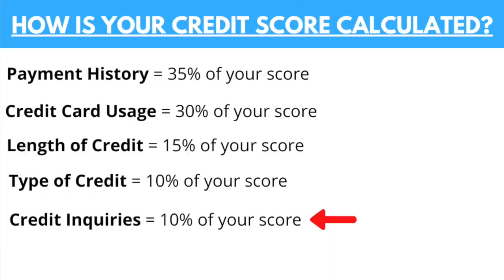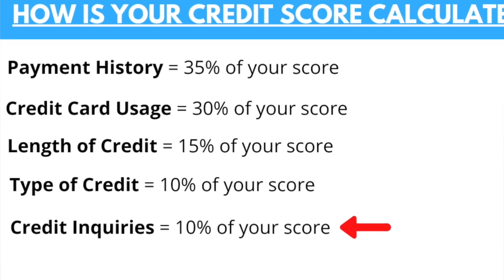And lastly, the last category, and for some reason the category that people just try to focus on the most, is your credit inquiries. Okay, this one equates for 10% of your score, and for some reason people just love to focus on this and try to erase as many credit inquiries as they can off of their credit report, when in reality it's only worth about 10% of your score. I think the only time you should really worry about those credit inquiries is in a situation where maybe you're applying for a mortgage, right?